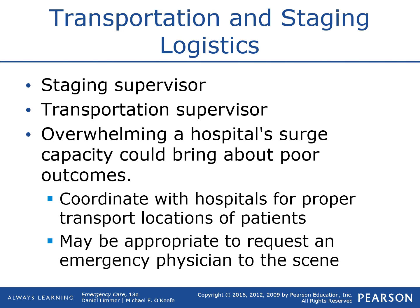We don't try to send them all to one hospital. Even if there's a lot of trauma patients, you can't send all the trauma patients to the trauma center because you're going to overwhelm that hospital. It's better to have a patient go to a hospital that's not necessarily specialized in that area and get some treatment than to be sitting at the proper hospital and just waiting because they don't have the resources to take care of you. So the transportation supervisor should be coordinating with the hospitals for proper transport locations of patients.